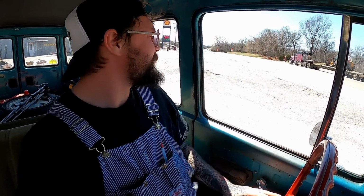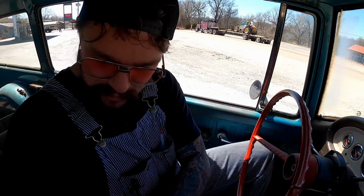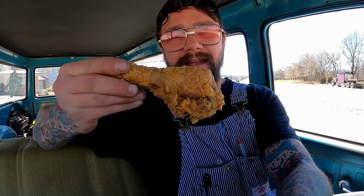I'll tell y'all right now, you don't go to South Park County without hitting the old general store, okay? I don't know what in the hell they feed them chickens down here. That may be an emu leg. Look at that thing.